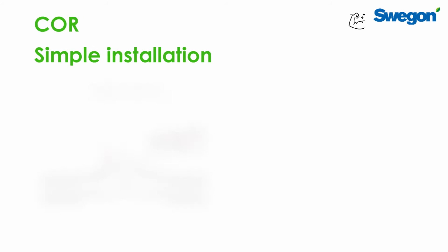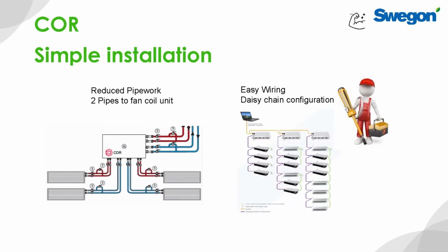The simple installation not only saves on material costs but also labour, with plastic-type pipe being able to be used from the core to the terminal units, and the daisy chain wiring makes the whole system complete and easy to install.